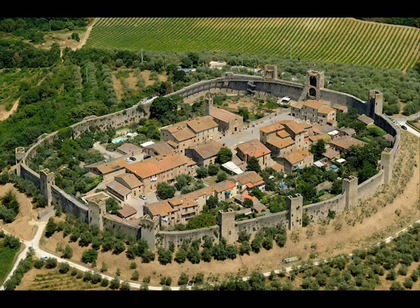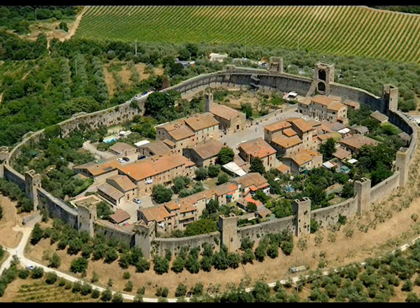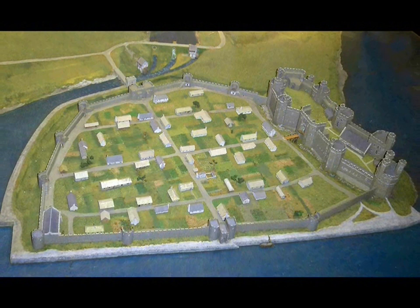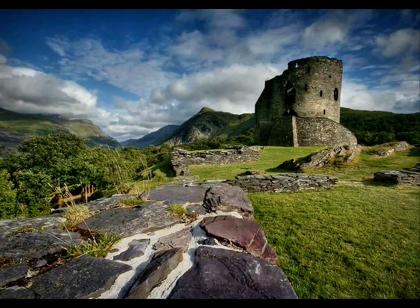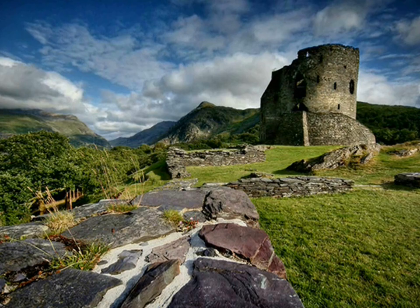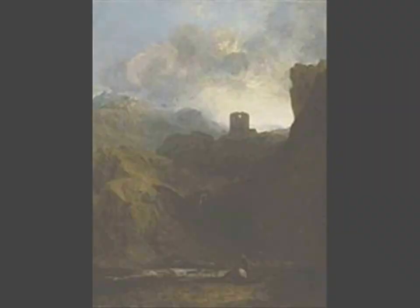To maintain control of North Wales, Edward built several new castles and walled towns, and Dolbadarn became obsolete, and its timber was used in the construction of Caernarfon Castle. The remaining parts of the castle continued to be used as a manor house into the 14th century, but by the 18th century, the castle was empty and in ruins. Popularity in the castle started around 1760, as it became a subject for many painters.